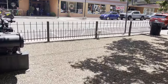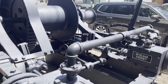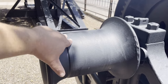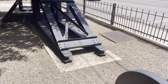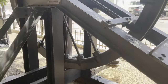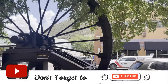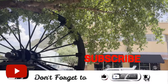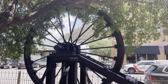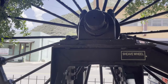Check this out before we even get into the museum. This is right outside the museum. Steam hoist. Big old belt would go on this. Wow. Sheave wheel. Man, this thing's massive. Probably 12 feet tall. Maybe 10.